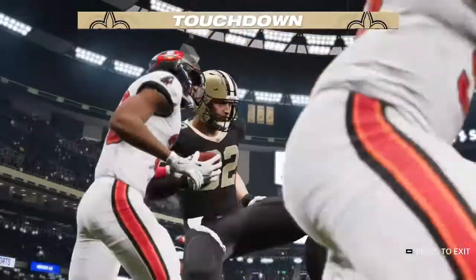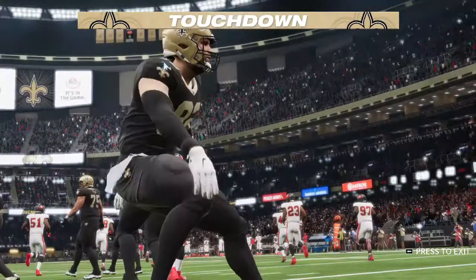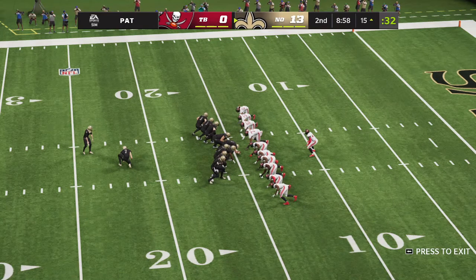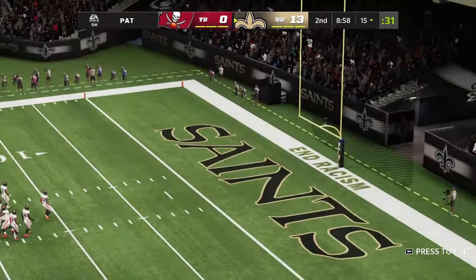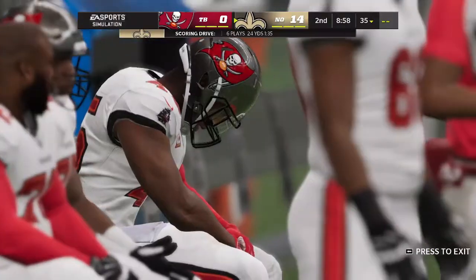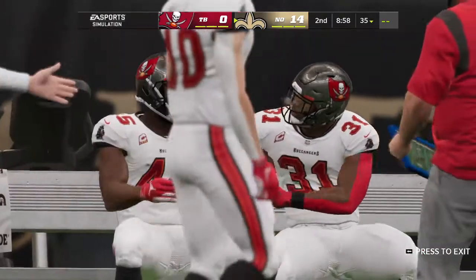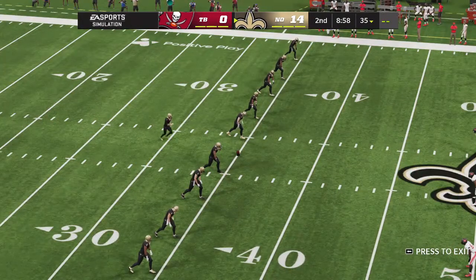And he's got it. Touchdown, Saints. Adam Troutman, his 6th touchdown of the season. And the Saints able to stretch that lead out further. Lutz good on the extra point, and it's now 14-0. A drive that time of 6 plays, and it all culminates in a Saints touchdown.